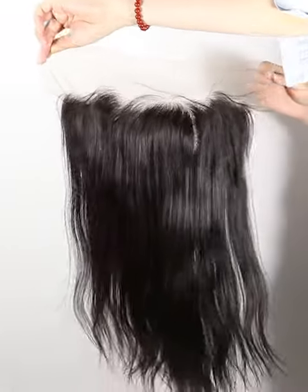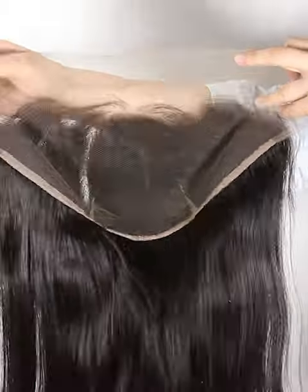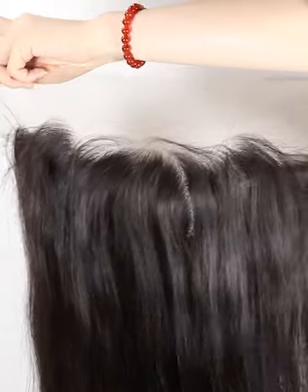For this item, known as NFT-013, Swiss lace 13 inches from ear to ear, and 6 inches from the front hairline to the crown. With this design and size, you can part it anywhere. The unique design of pre-plucked hairline with baby hair creates a very natural look.